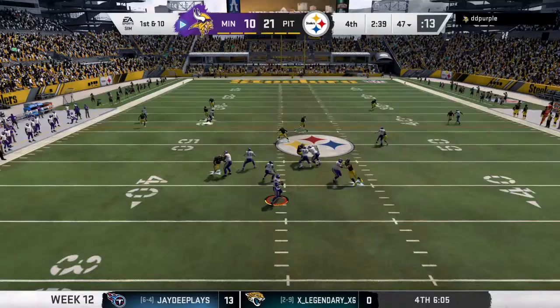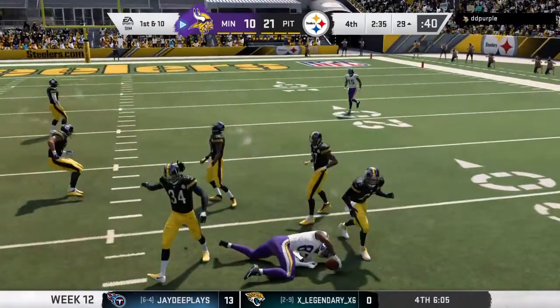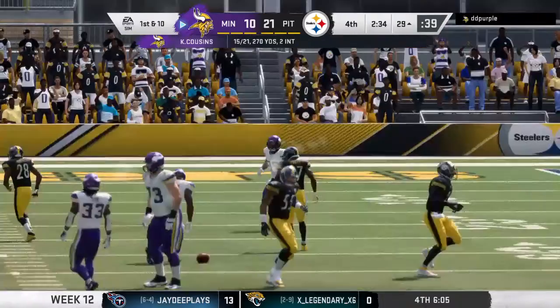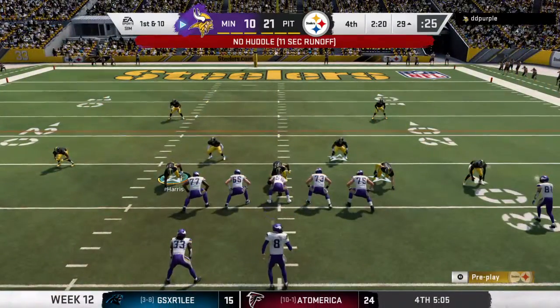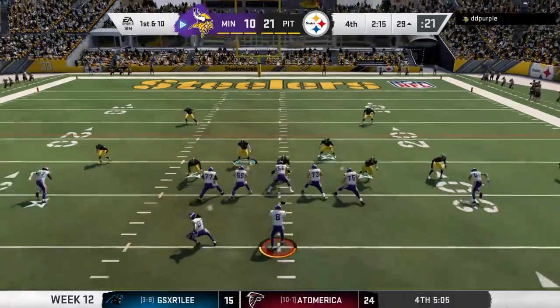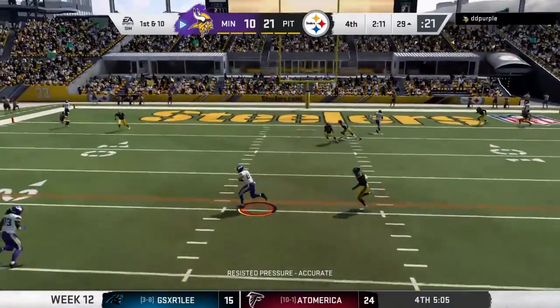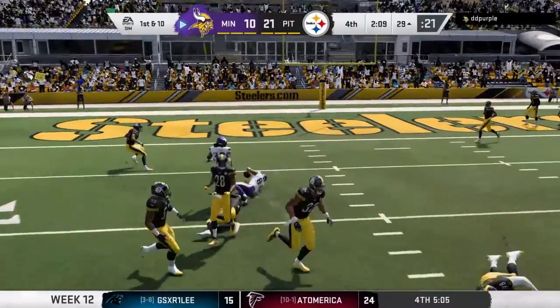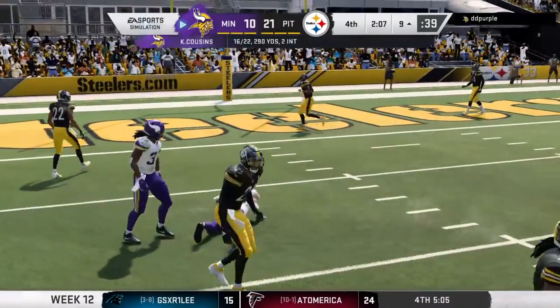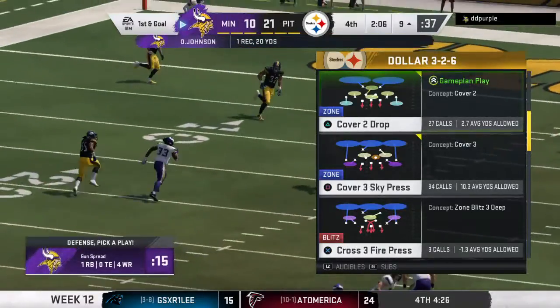From the shotgun, it's Cousins. Going down the middle, and it's complete. And he'll go down, but not before getting this inside the 30. Call that a very strong gain of 24. Working out of the gun, Cousins. He gets this one to Johnson. And they move this all the way down to the 9. Chewing up big yardage. Another nice gain there. This one goes for 20.